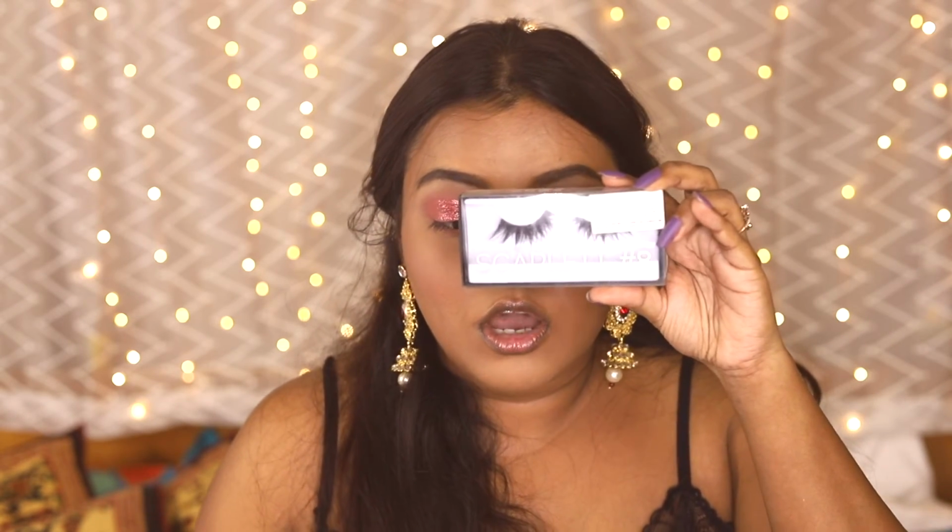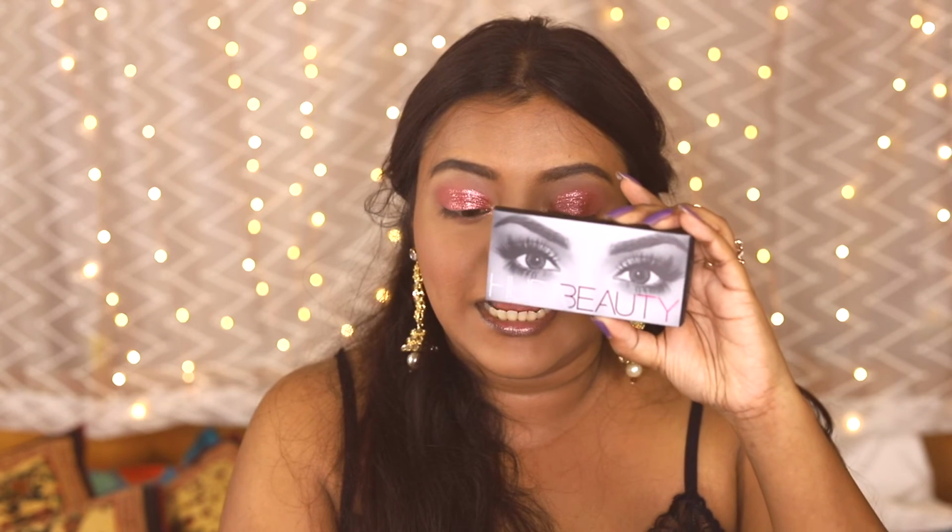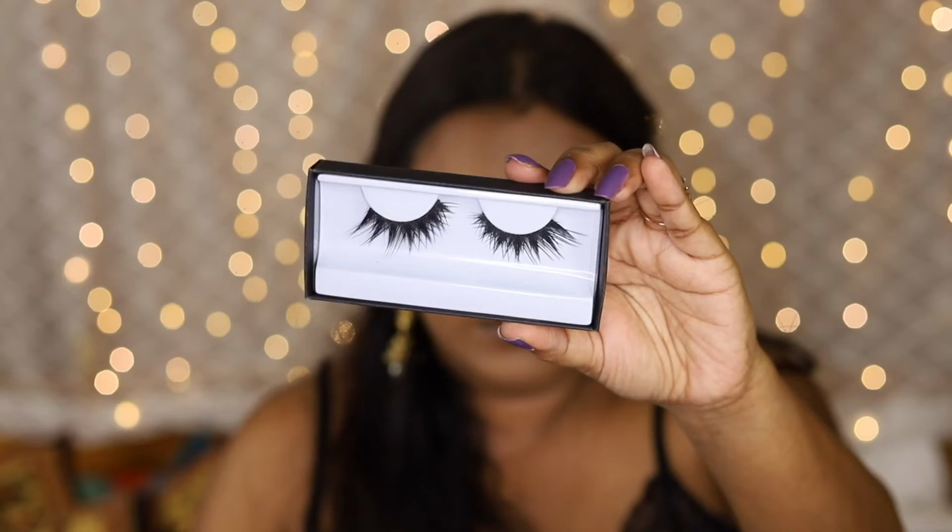So next I'm gonna put some lashes. I'm gonna use these Huda Beauty lashes in the shade Scarlet. So I'm gonna put these lashes and get back to you. Alright, lashes are done. So these lashes are very beautiful, the Scarlet, but they are shorter in length than my eyes. Like I like to bring my lashes a little bit in the front.